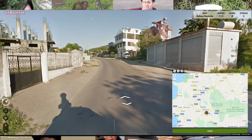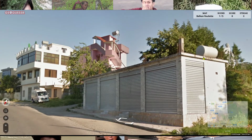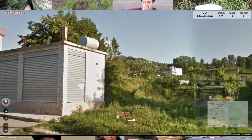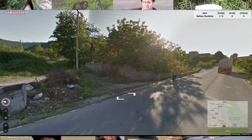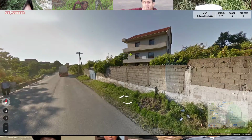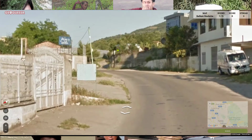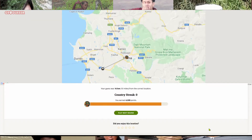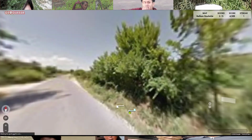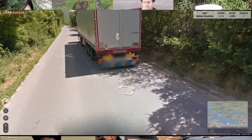Okay, here we have the rifts, so that's Albania or Montenegro, and we have the roof water heaters, which I've always seen in Albania, unless I haven't seen it yet in other countries. And this looks very much like the Albanian language. So that is that.